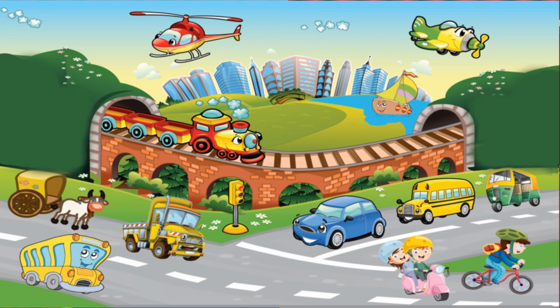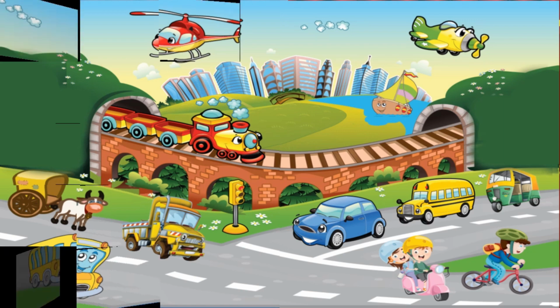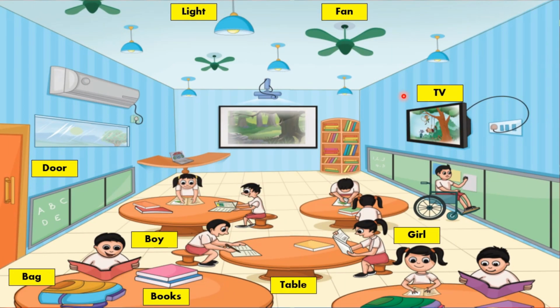Okay. Now you will find out the names. What did you see in the picture? I will give some examples to you children. Light, fan, TV, girl, table, books, boy, bag, door. Okay children? Rest of the pictures you will find out. Okay? Then go to the next picture.